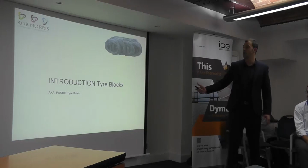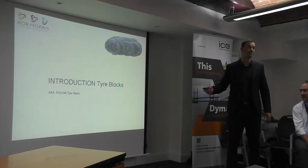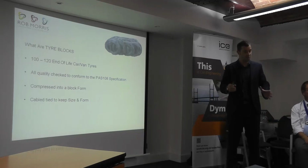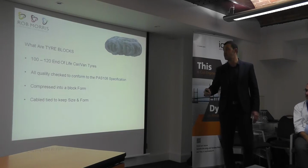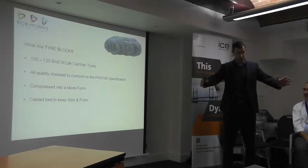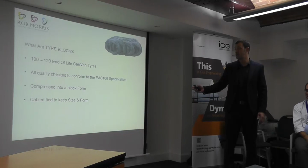So, an introduction to tyre blocks. Now, you may have heard of them, or you may have seen emails flying about, maybe from myself trying to get in front of people, called PAS 108 tyre bales. This is a specification which was brought up by BSI, just to put it across how these recycled products need to be made. Essentially, it's 120 end-of-life car and van tyres. They go into a baler, they're all herringboned in, in a uniform fashion. They're all checked to see if they comply to the PAS 108 specification, which is specified with BSI.